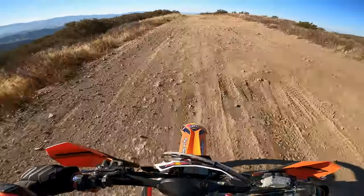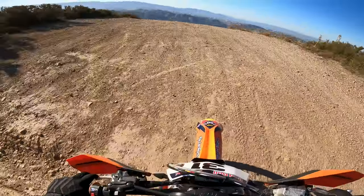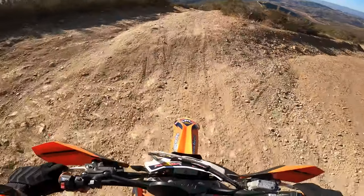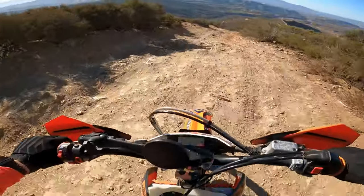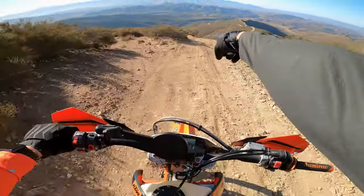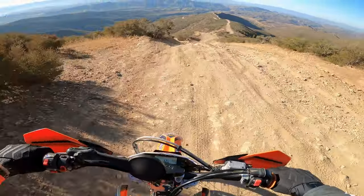You know, picking the best line is just something that comes with time. A lot of guys tend to look too far down when they first start riding. You don't want to look down right at your front tire. You want to look ahead. I'm looking right at this bump. Now I'm looking over at that bump, and you want to pick where you're going to end up.